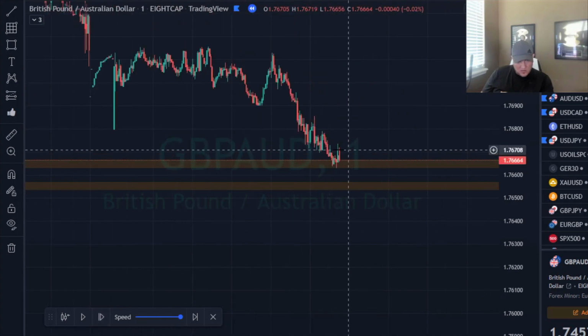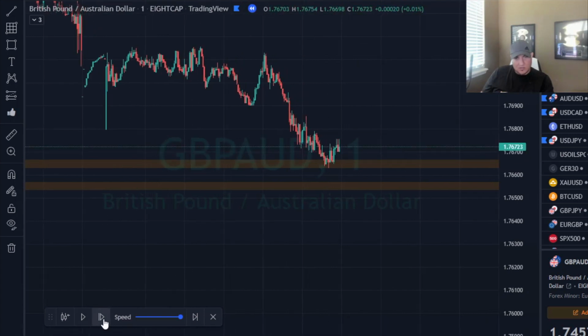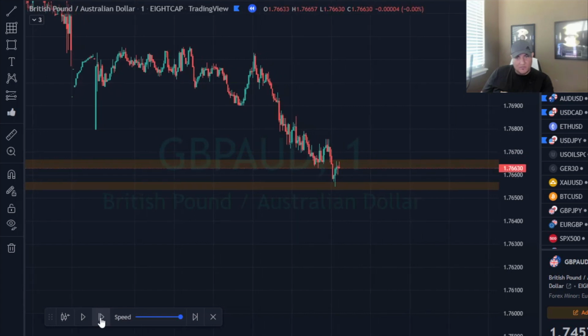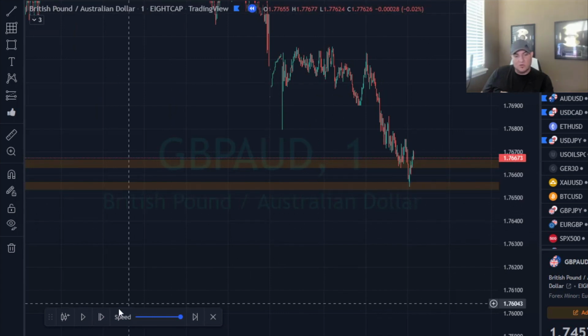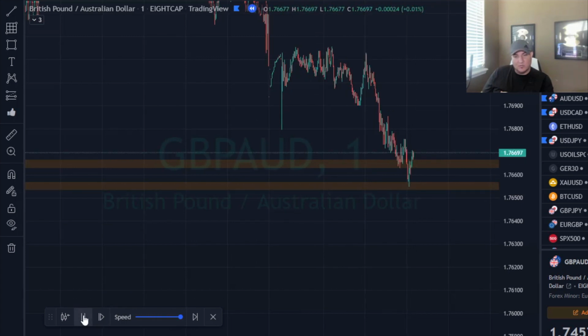Okay, not interested yet. Now I'm interested. So right there, I'd be looking for a reversal backup. So this is where I'd be looking, right now. Now, if they break this low, that means we're going bearish. If this holds right here, that means we're going bullish.